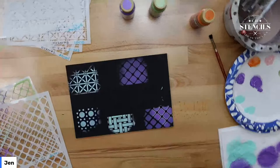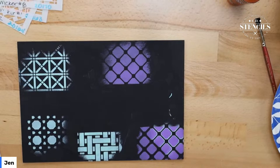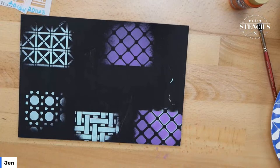Okay, that's cool. That is really cool. Hold on, sorry, this thing swivels. That is really cool. Check that out, guys. See, I told you they layered. That's awesome. I love it.